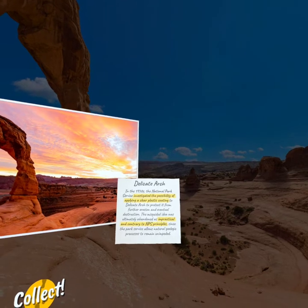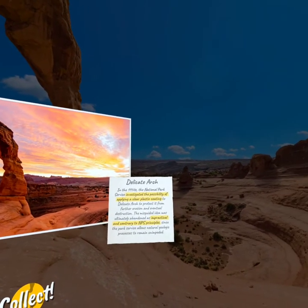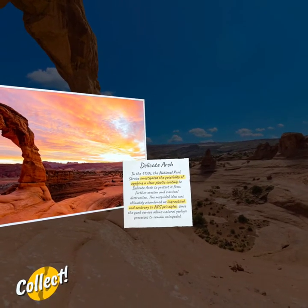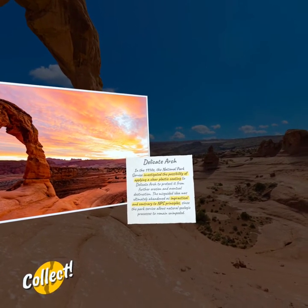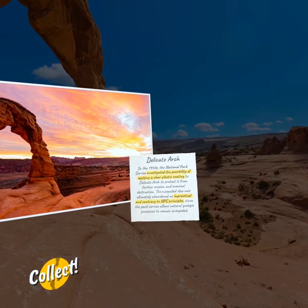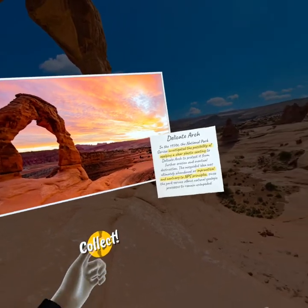In the 1950s, the National Park Service investigated the possibility of applying a clear plastic coating to Delicate Arch to protect it from further erosion and eventual destruction. The misguided idea was ultimately abandoned as impractical and contrary to NPS principles, since the Park Service allows natural geologic processes to remain unimpeded.